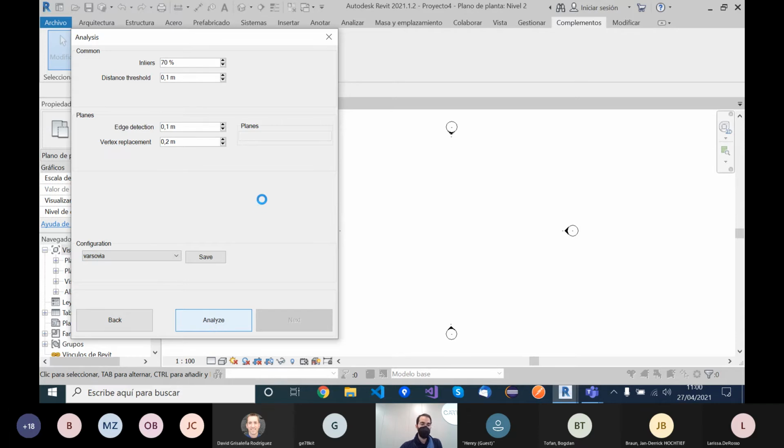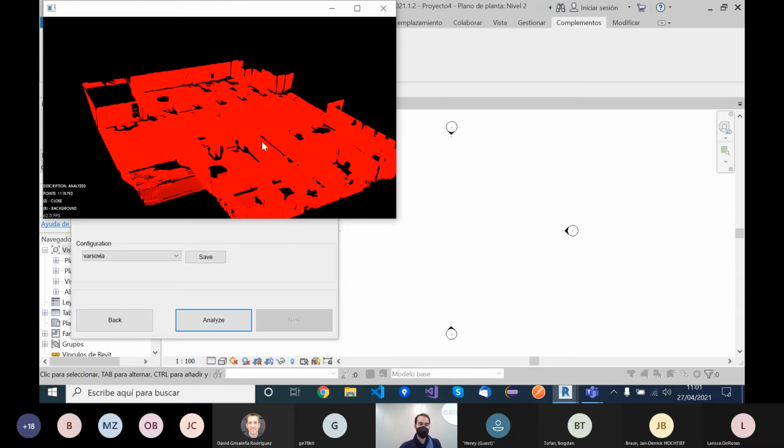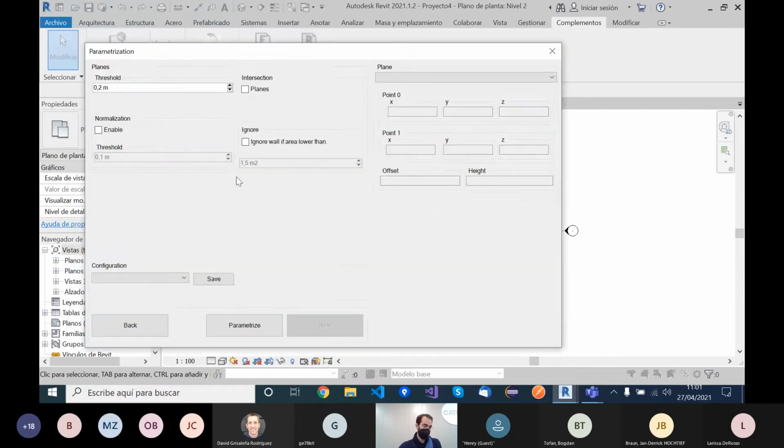Once we have selected the parameters, we click on Analyze, and we are going to see that all the detected walls are shown in red in the view. So we have detected more than 100 planes. Finally, we can try to refine the analyzed features.